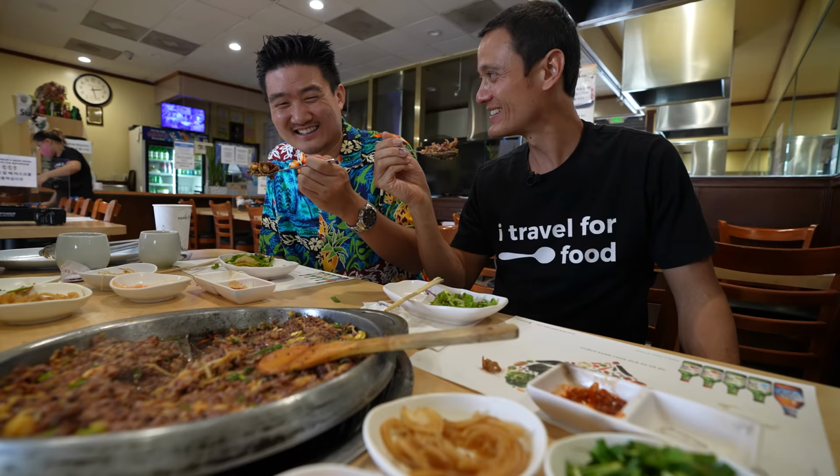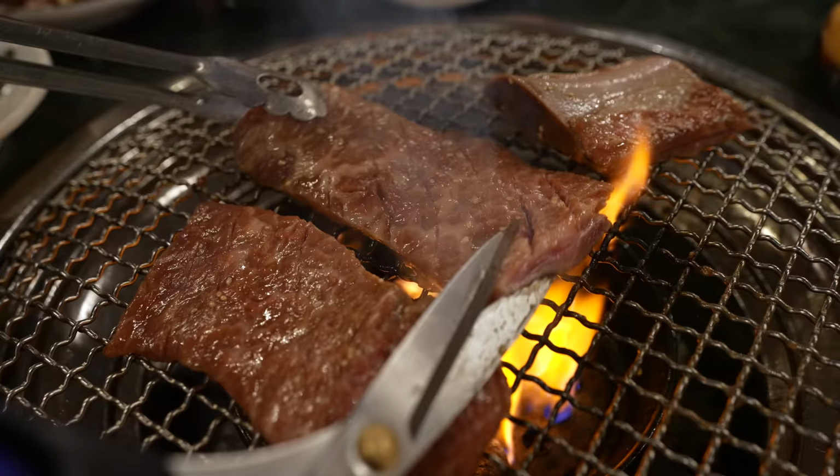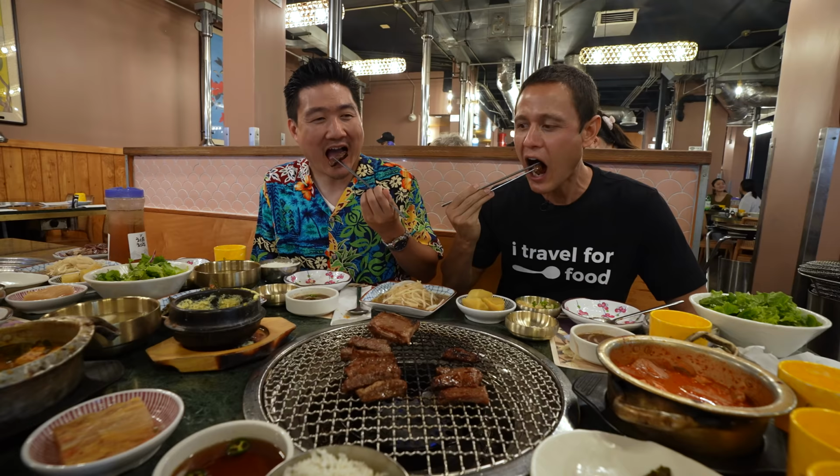Cheers, ready? Man. Okay. A quick corn dog stop, and an epic barbecue short rib to finish. So grab a snack and sit back, and let's keep eating our way through K-Town. Well, the juices are just pouring out.